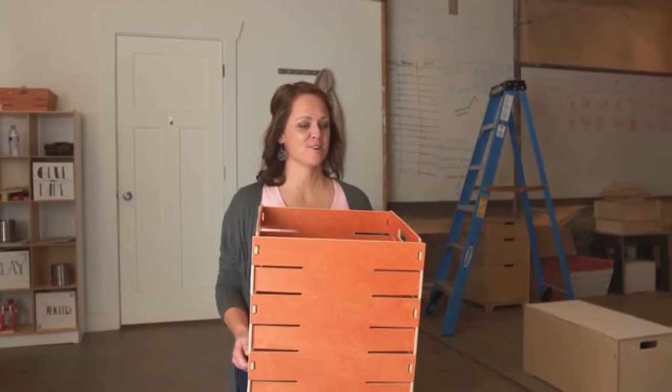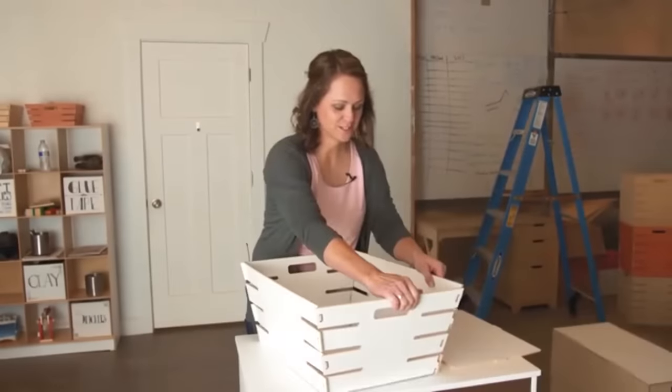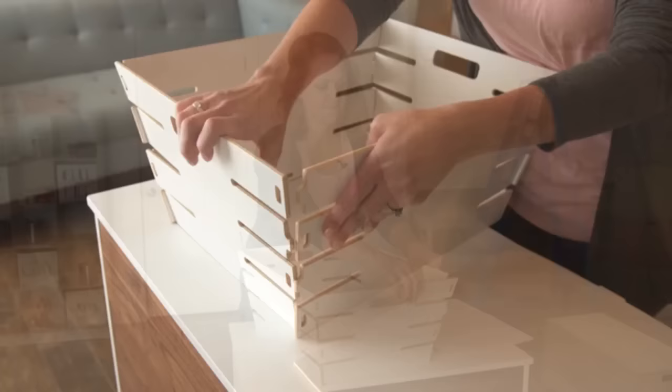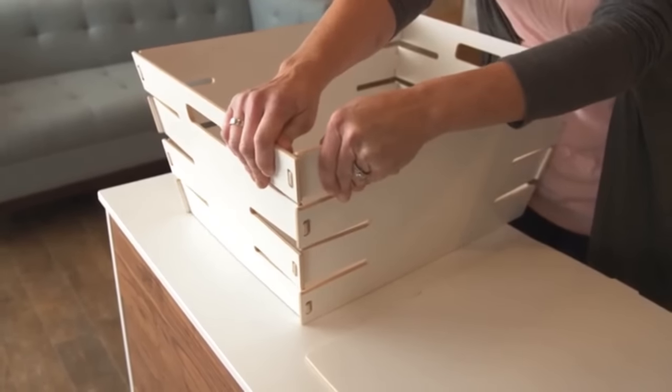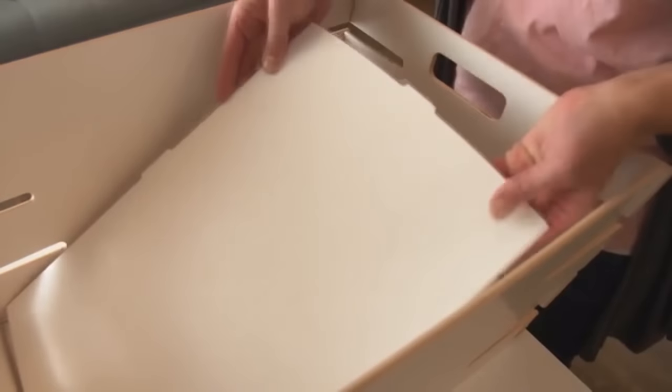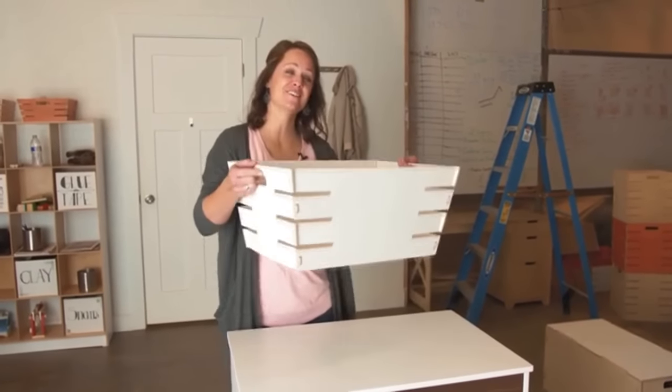And the stacking cube, I think Clark will like this one. Yeah, I just put whatever I want in it, and then stack another one. So you will twist the bottom 2 pieces together. Then you'll weave it all the way to the top. You'll place the bottom in. Snap it in, and then you're done.